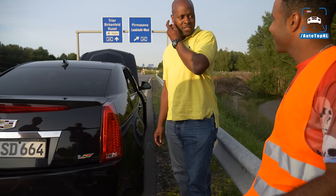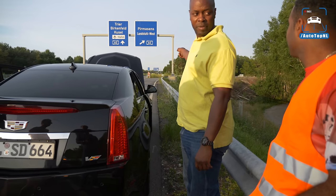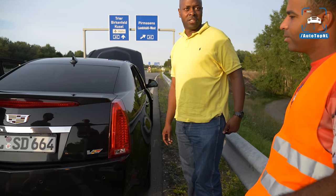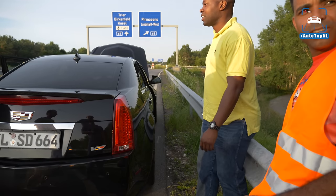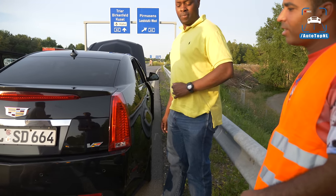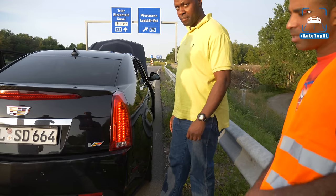Yeah. You think we could drag this down the hill? Because the launch tool spots down the hill, man. No, I'd rather wait for ADAC, because if it keeps moving, it might further damage things. I already called them, so no problem.